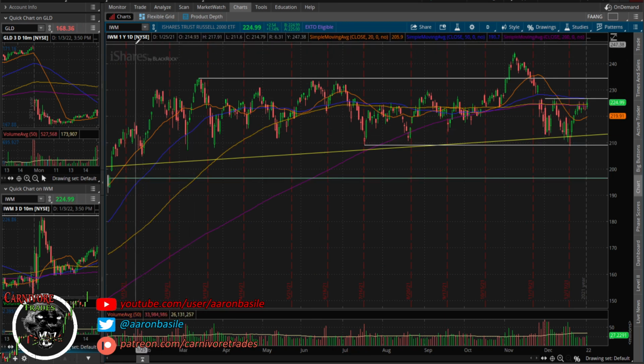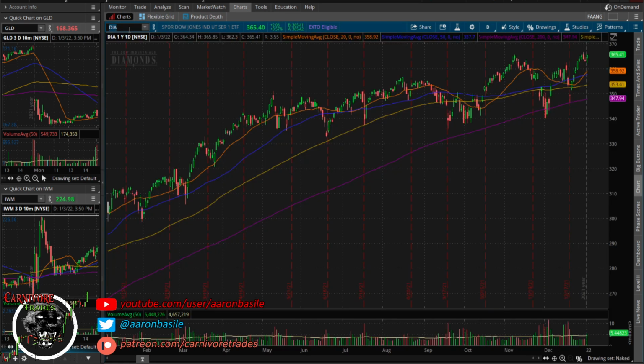You want to see the Russell continue higher with the higher yield, as the Russell is made up of a lot of bank stocks as well as energy stocks. So, a higher yield environment is good for the Russell 2000, and right now it is not showing leadership. Moving over to the DIA here, Dow Jones. It's hanging in there, up 0.5%. I do think the Dow is the strongest of the 4 major indices right now, and that will continue for probably at least the first half of 2021.